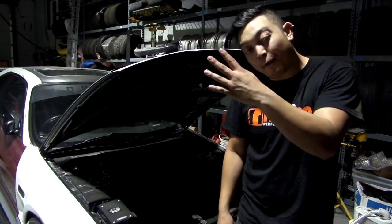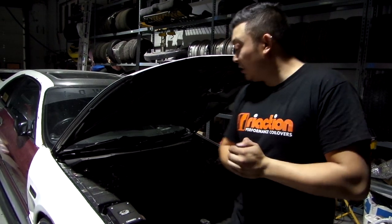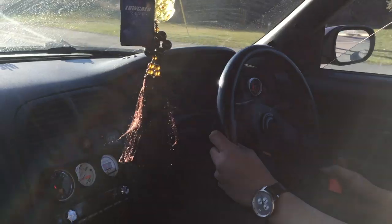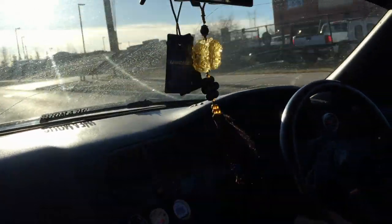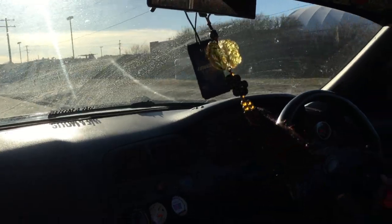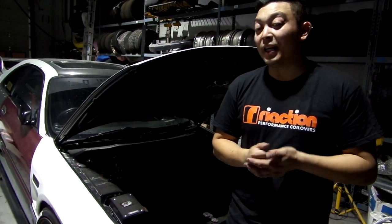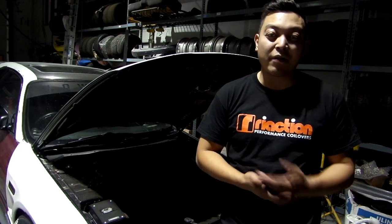Number 4 reason why I'm happy my engine failed is so that I can make it better for next year. With the engine setup that I had last year, I was making full boost around 4,500 to 4,700 RPM. And it hit hard and made good power, but it's a little bit too late for me, especially being a street car. I want something that spools and hits closer to 4,000, 4,200.